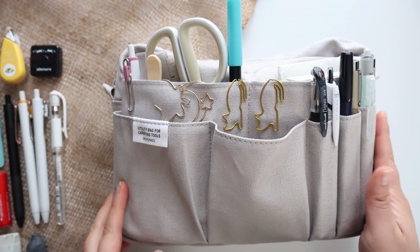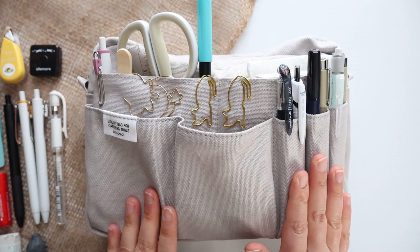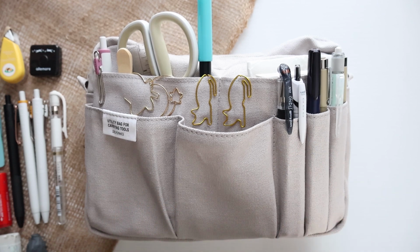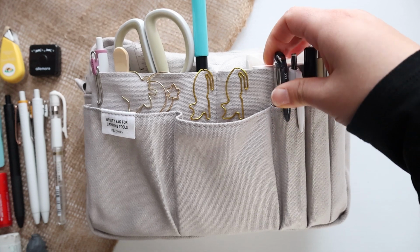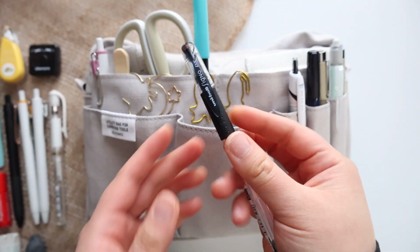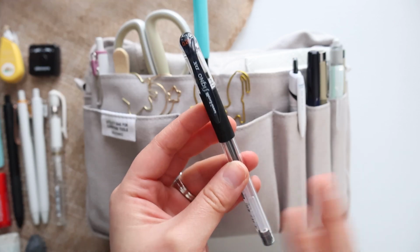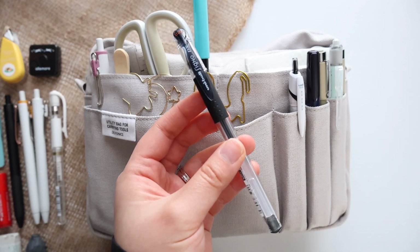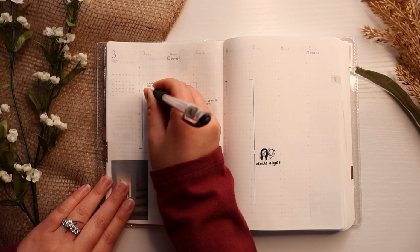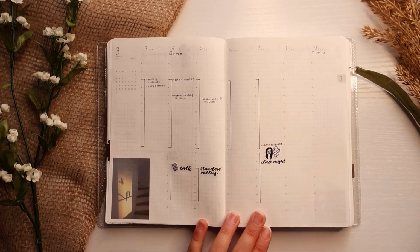Moving on to this side of the front, then these are basically what I like to consider my go-to everyday utensils. So my go-to pen, as some of you may be familiar with, is this Uniball Signo DX in the 0.28mm size. It's just in the shade black. This is what I like to use in my journal on a daily basis when I'm writing down my tasks, when I'm checking off my habits, writing down any plans, etc.